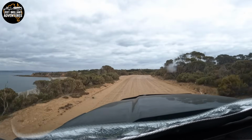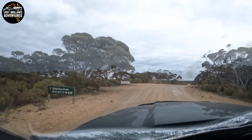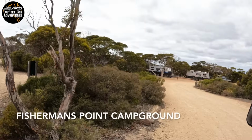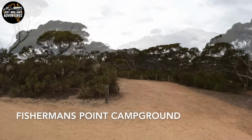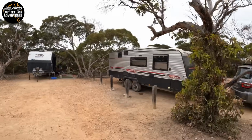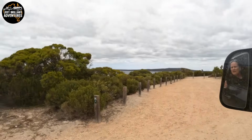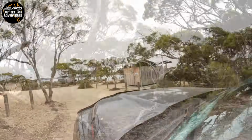So we're coming up to Fisherman Point campgrounds. This is a popular spot for caravanners. Sites 1 to 9 down this way. That's site 2. Site 3. So there's some big vans in here. I wouldn't recommend site 5. It's a bit low with the trees. Site 7's a beautiful big spot right there. And the water's really close.